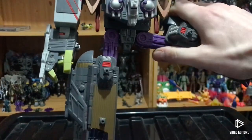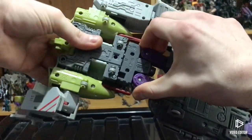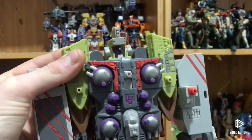They just do that. There's no actual knee joints in them, which is a bit of a shame. I do want to note as well, this connection bit right here is not great, so I'm probably going to have to tighten that up. I think it's just the way he was designed. Quick little intersection, because I forgot to film this because I'm an idiot.